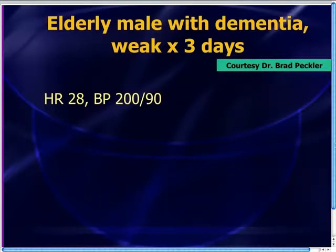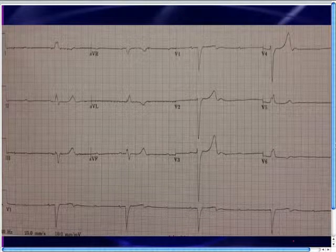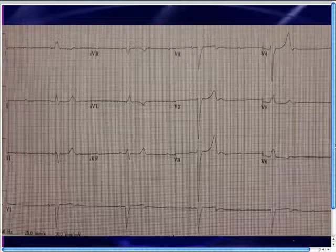So they got a quick 12-lead EKG on this guy, and he's got a fantastic rhythm. We haven't done rhythms in a while. So my thanks to Dr. Peckler for sending this, because it gives us an opportunity to brush up a little bit more on some AV blocks, bradydysrhythmias, and so on.